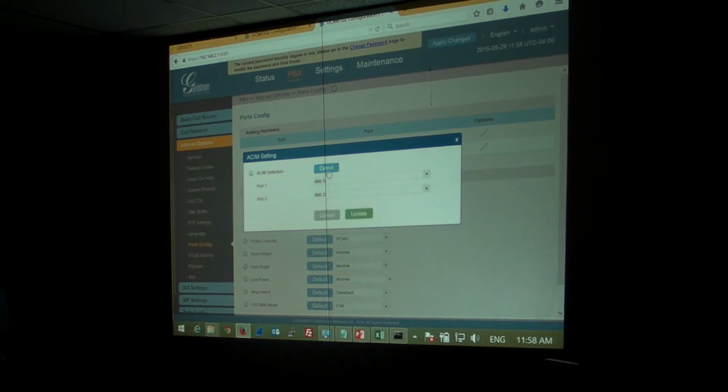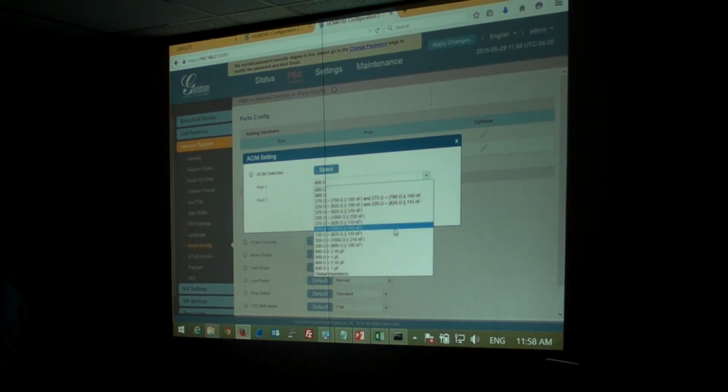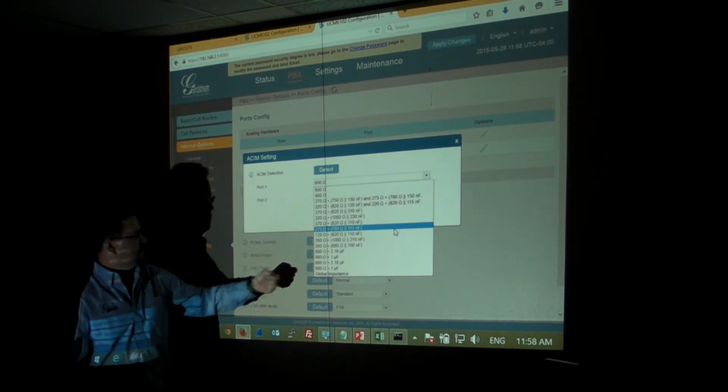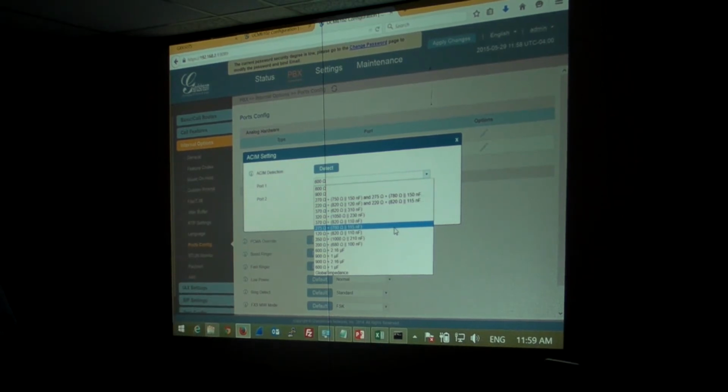I don't have any lines connected right now. Or manually select something in the 600 ohms range. North America we use 600 ohms. So, you can select something like 600 plus 2.16. This is still for an echo? Or echo. Actually, echo happens when you have an impedance mismatch.